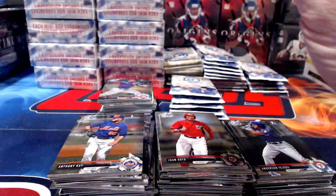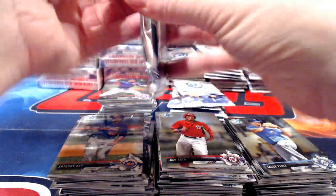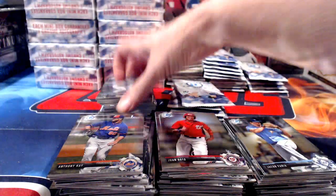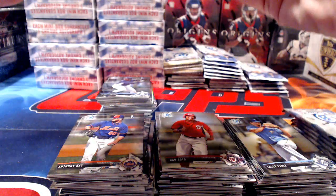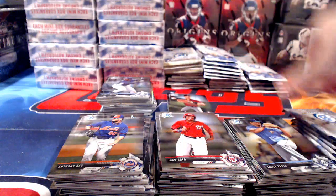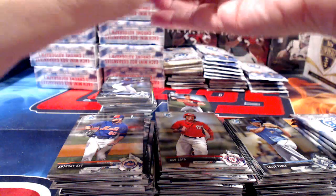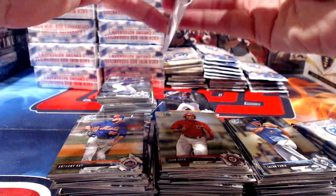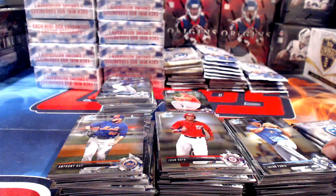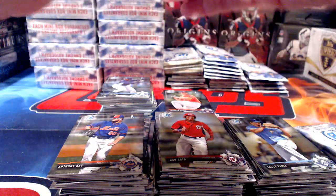Oh, Topps Jumbo. That's the other thing. We opened the first one of those last night. Well, Topps Update Series Jumbos, to be specific. So we've got several more breaks of that to do. Probably some of them scheduled already, some of them maybe not yet. And I'm fairly sure that we have at least one or two new baseball releases that'll come out this upcoming Wednesday. Just got to think about what they are.